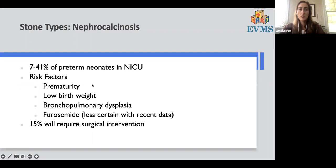So again, if it's just calcification within the parenchyma and the calyceal tip stones, we can watch them over time. Many times, if this is a NICU baby with nephrocalcinosis, the process reverses. If this is an older patient with nephrocalcinosis, we're going to want to do a workup with 24-hour urines. And if we see that there's a strong family history, we may do RTA testing. We may do testing for primary hyperoxaluria if they have increased oxalate in their urine.